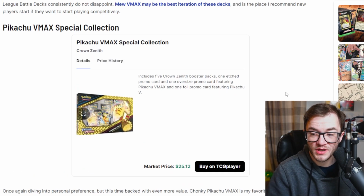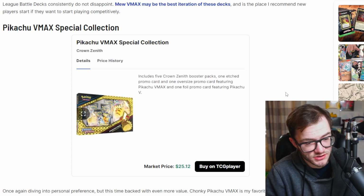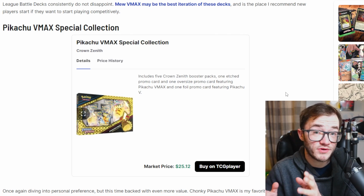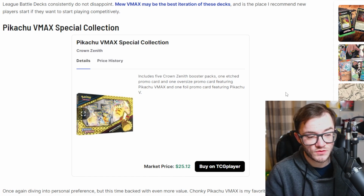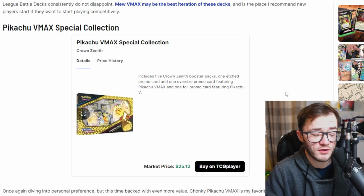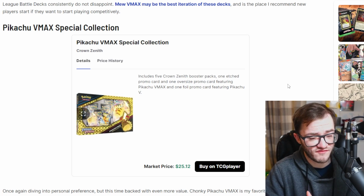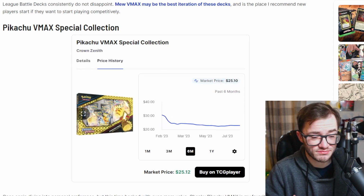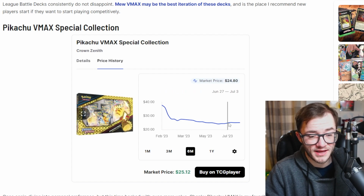Pikachu VMAX Special Collections. This is a Crown Zenith one. This one's not too bad. I don't normally suggest collection boxes that much unless they're premium. Now this is the one where you get the big Chonkachu promos in there. Not too bad. Obviously, Pikachu is a big fan favorite. Crown Zenith is a very strong set. This is $25. It has pretty much been going down ever since.